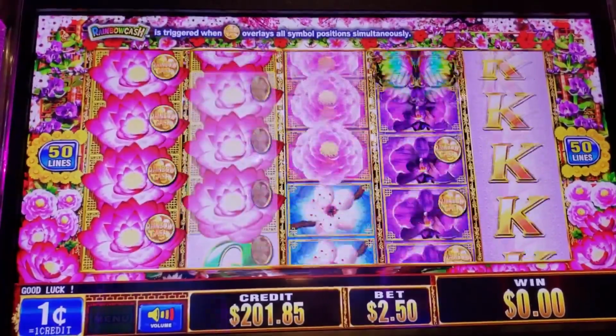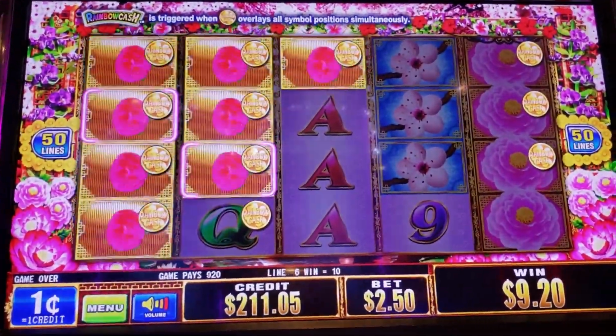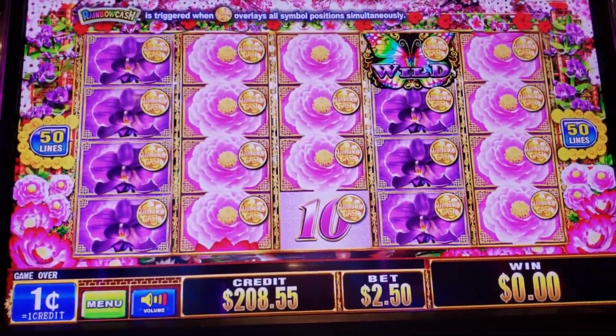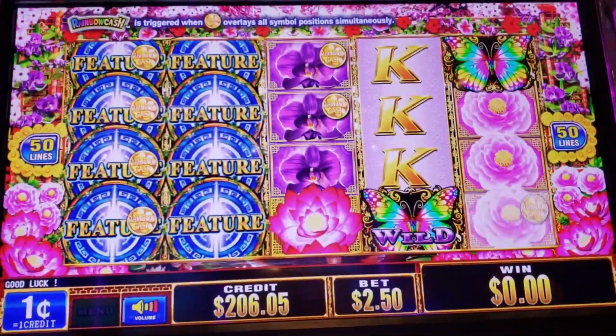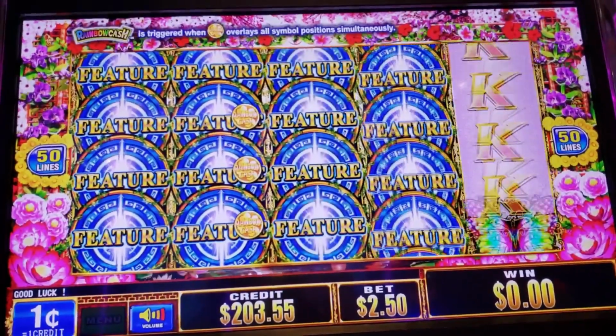It's pretty, the game. It's very colorful. That should be good, right? 920. All right. Well, the max bet isn't much. Oh, one away. You're off by one. We have to get a full screen of feature to get feature. I think three. Got it.